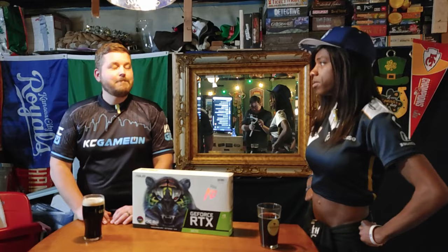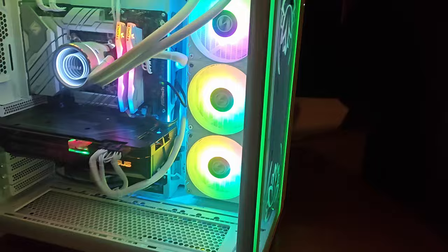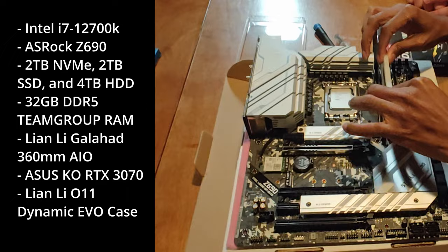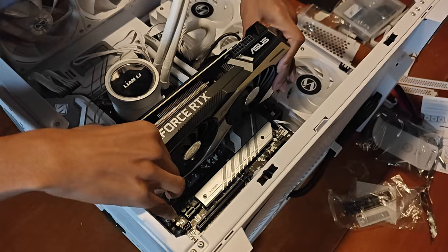As a Twitch streamer, she needs a PC that's able to handle gaming and streaming. While sticking to a strict budget, we put together a brand new gaming PC that she has dubbed Calliope. Calliope is rocking an Intel i7-12700K on the ASRock Z690 Steel Legend motherboard, along with 8 total terabytes of storage, 32 gigabytes of DDR5 Team Group RAM, and lots of Lian Li fans to keep this O11 Dynamic Evo case cool. To top off the build, Sid also picked up the KO edition of this ASUS RTX 3070.